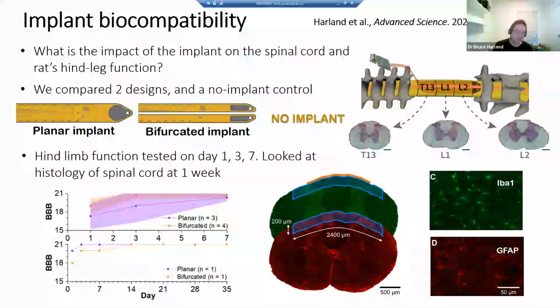What we found with the bottom left graph is some of these animals had a very mild but transient motor deficit, but were returned to normal function after 7 days. We also kept a couple of animals for longer, for 5 weeks, but didn't see any deterioration of their ability to move their back legs, to walk normally. Looking at the spinal cord tissue on the top panel, we found that the spinal cord was the normal shape and size compared to controls.